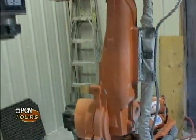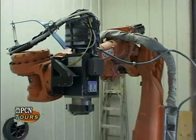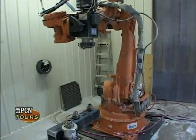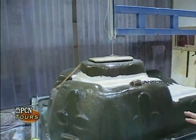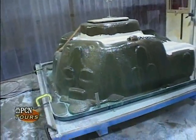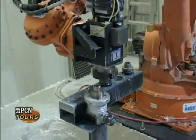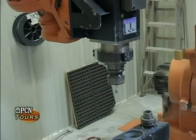And to accommodate that way of manufacturing, we had to adapt the robot such that it could drill a different spa every time. So the robot has a laser vision system that allows it to pick out reference points on the spa, and then as it's drilling, that's how it places each hole for the jet that it drills. So now it's picking up a tool, the router bit that it's actually going to do the drilling with. It'll bring that up to speed and then start drilling.